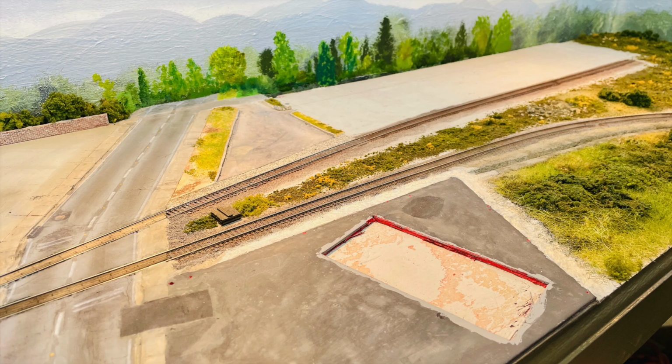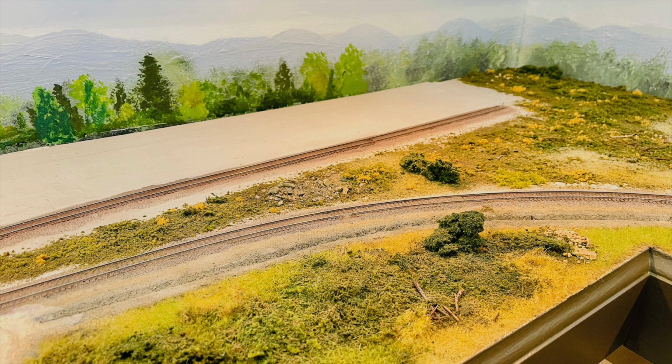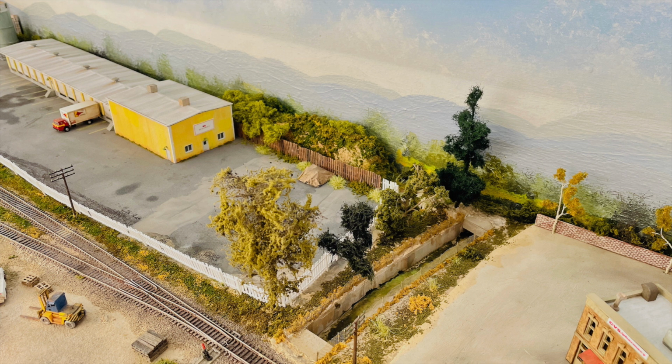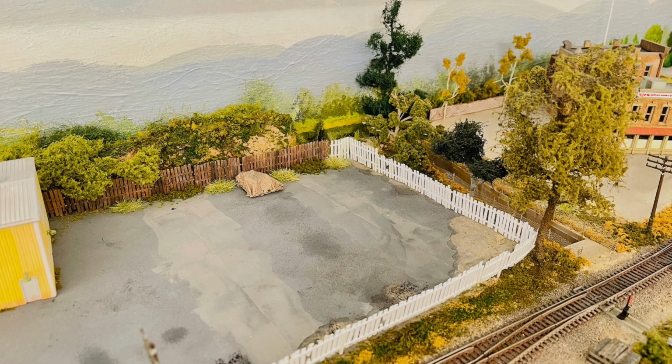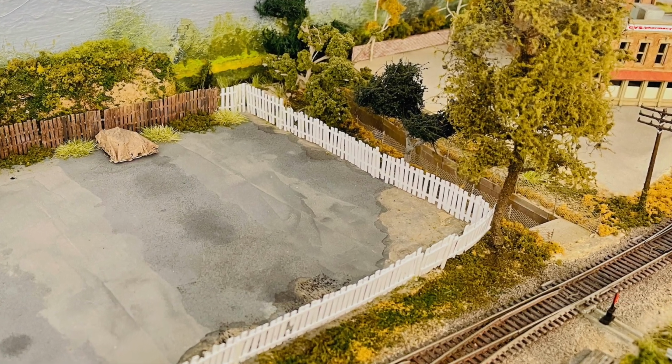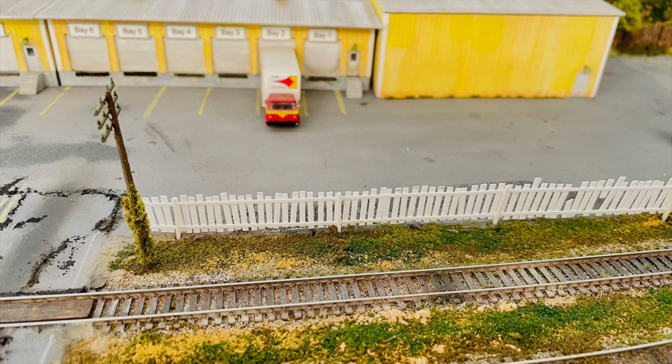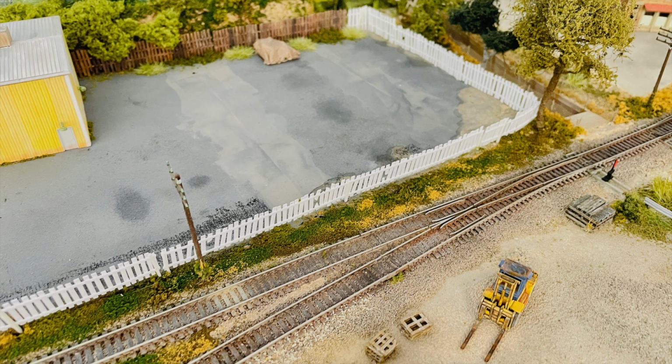Then I undertook projects that I've put off for a long time. I applied ballast in spots where it was missing. I applied ground foam in areas that I'd previously removed it from. And I made the fencing around a part of the barrack warehouses. Those are the yellow warehouses in front of the team track that had been missing forever. This is what I call boomer diorama fencing, because he first gave a tutorial on how to make this fencing when he was working on Glover Road.